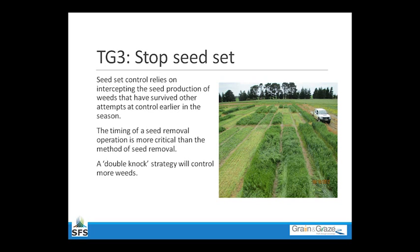This is one of my ryegrass trials at Lake Ballarat, where we've just taken the silage cut out of it. Half of this trial was taken for silage, half was taken for hay. It really didn't make any difference in terms of weed numbers the following year, which we did. The issue was the timing of it. And if we wanted... No, I've got a slide coming up in a tick.